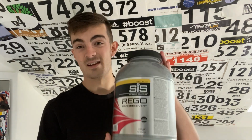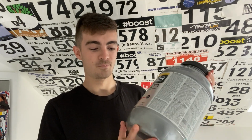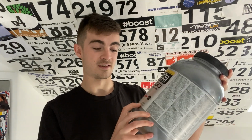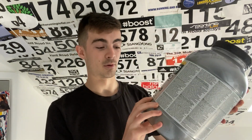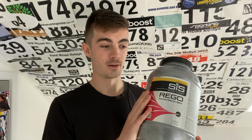As I said, pretty expensive. I think this 2.5 kilos retails for about £40, which is quite expensive. But if you break it down, this says makes 50 servings, and this probably gets me more than that. So if you break it down per serving, it's not too bad. But obviously it's an investment. And running the miles that I run, pardon me, I need to make sure that I'm getting the fuel back into the body. So yeah, Rapid Rego Recovery by Science in Sport.